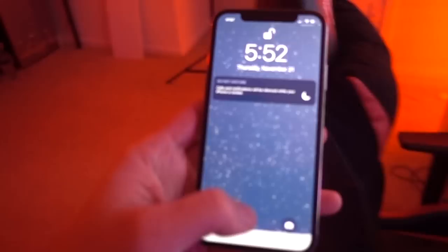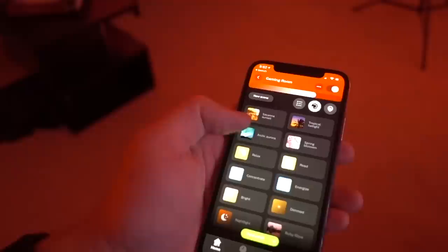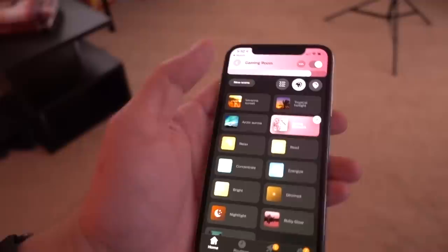But now I wanna go back into the Hue app and put them to where I want them to be. Let's do Spring Blossom. Doesn't look too bad, right? It's a nice pink hue. Actually, that's putting off some weird lines. But let me put it back to where it was before. I think we were there. Yeah, Arctic. That's not bad, not bad.